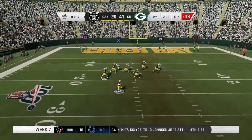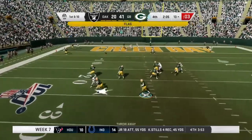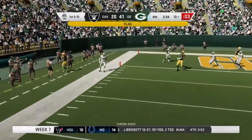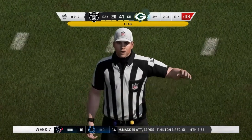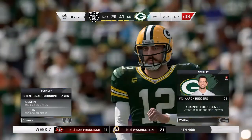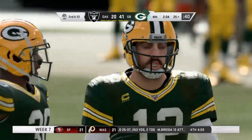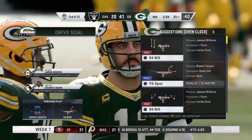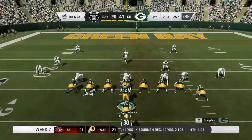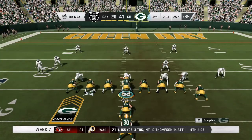Rodgers going to throw. And that'll be incomplete. We do have a penalty flag down, however. Let's see what that's about. In the pocket, chucked it away. Flag comes down. So you've got to move a little bit, right? Know where you are on the field. Have some awareness. Tackle to tackle. You've got to get outside of that tackle box in order to get that done.